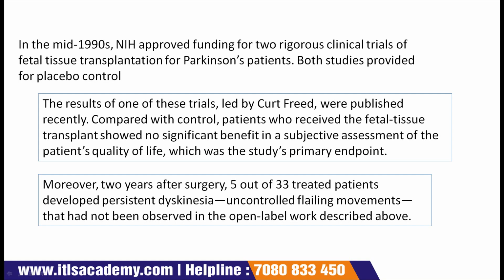The results of one of these trials, led by Kurt Fried, were published recently. Compared with control, patients who received the fetal tissue transplant showed no significant benefit in a subjective assessment of the patient's quality of life, which was the study's primary endpoint.